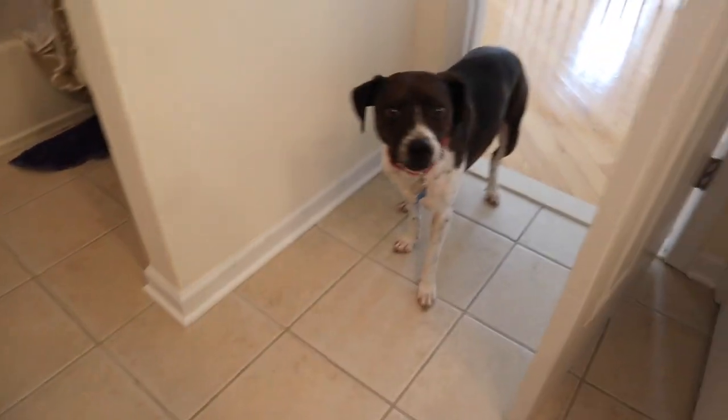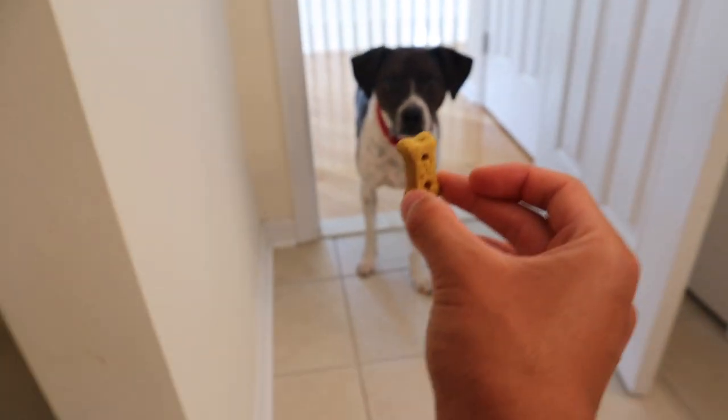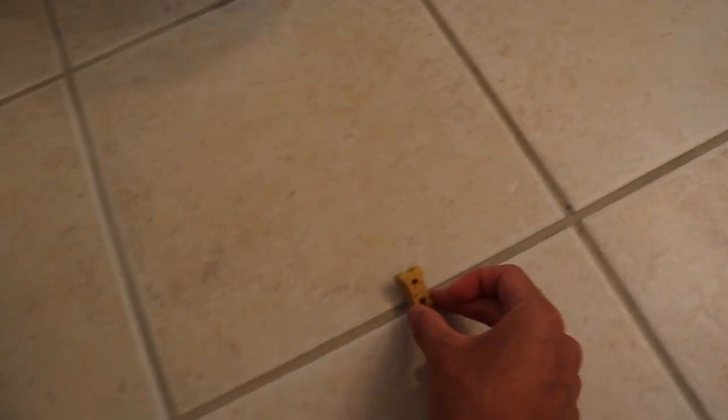See? Trust me, he thinks I'm planning something. I'm just trying to brush his teeth. It's supposed to be good for him, you know? Here he is. Here you go, buddy. Look, there's some more over here. Jack, see, we got some more. Okay, good. Close the door. Now we can start brushing his teeth.